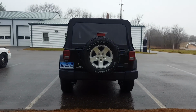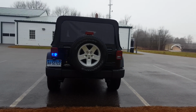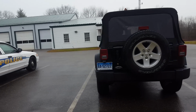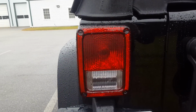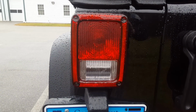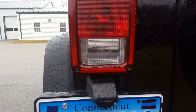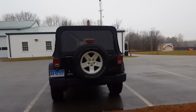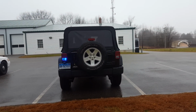So what I've done is I've gotten 2 Hideaways, and I've drilled directly into the taillight assembly, in the reverse light portion of the taillight assembly. All I had to do was take out these 4 screws in each corner, take out the taillight assembly, and drill a hole approximately an inch so that the Hideaway could fit, and you can't even see the light in there. I've done the flash pattern to have them alternating because I think it's pretty cool. It gets people's attention as opposed to them just blinking.